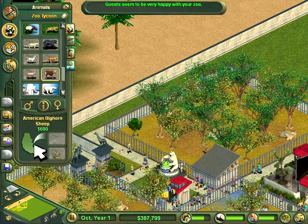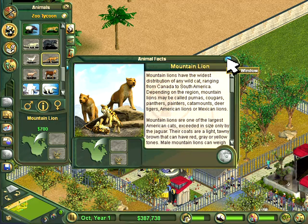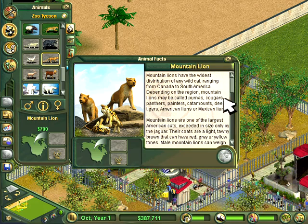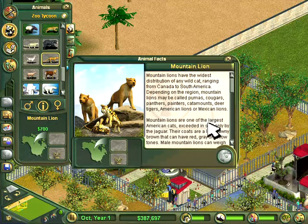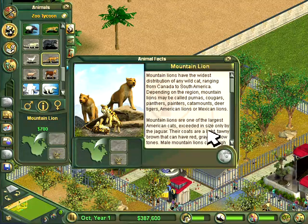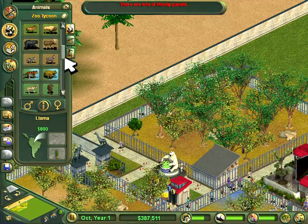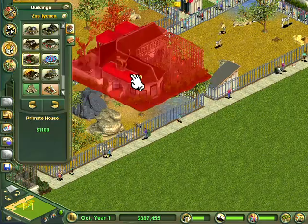American Bighorn, Western USA. The widest distributed candidate of South America, depending on the region. North America will become pumas, cougars, panthers, hinters, catmans, deer tigers, American lions, and Mexican lions. Whoa! Up the line. Sandy mountains. Oh, that's incredible. Lots of thirsty cats. You don't guess this. Well, it's a good job we have the toilets.